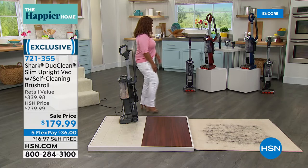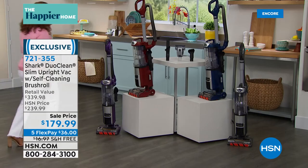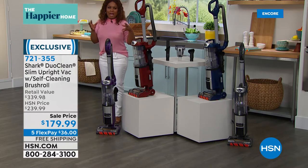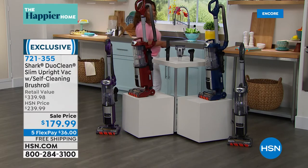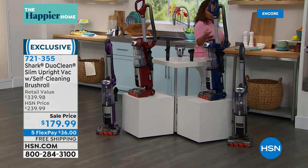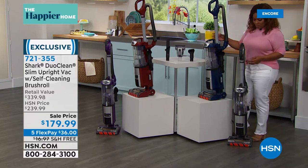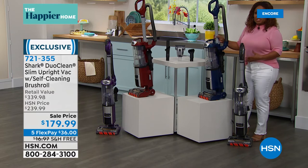So purple is in the lead. As I walk back just for a moment and show you the colors, purple is in the lead. The red is like a really nice deep Cabernet red. And then we've got this blue color, which is a really pretty blue. It's a little bit lighter than a navy blue, but it's a great color. And then if you just want a nice neutral, then maybe just choose the gray.